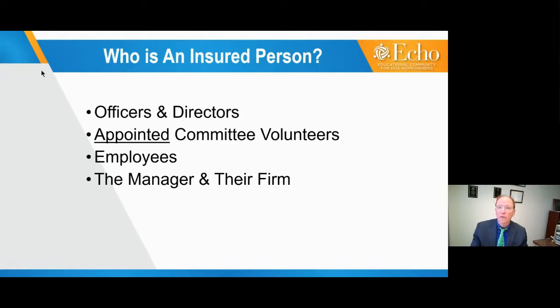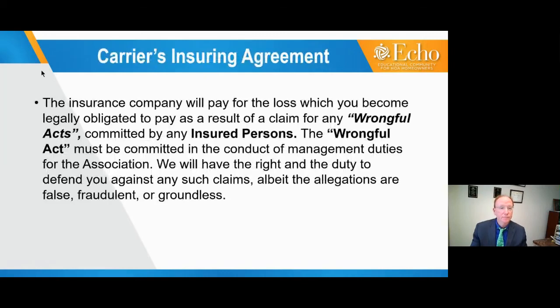I underlined the word appointed because you have to make sure if someone is doing gardening or someone is volunteering to pick up garbage that's strewn in the HOA, they really should be listed as an appointed volunteer if you want them to. Because if they're listed as an appointed volunteer, they're going to have insurance rights, and they'll even have workers' compensation policy working for them as well. So just be aware of that. All right, so here's all the insured persons. I think we're ready for the next slide.